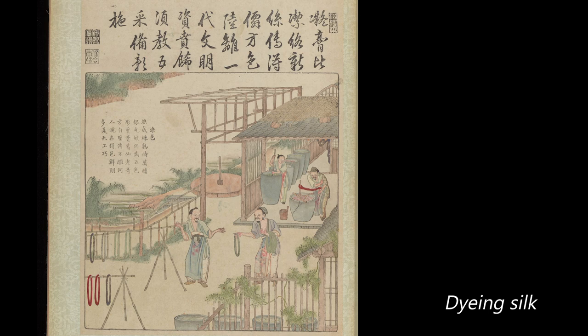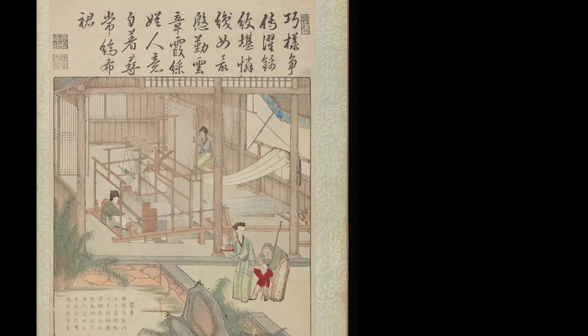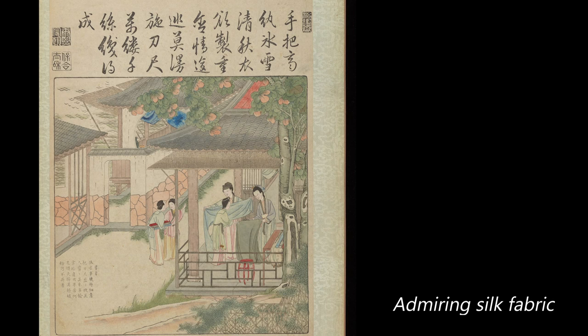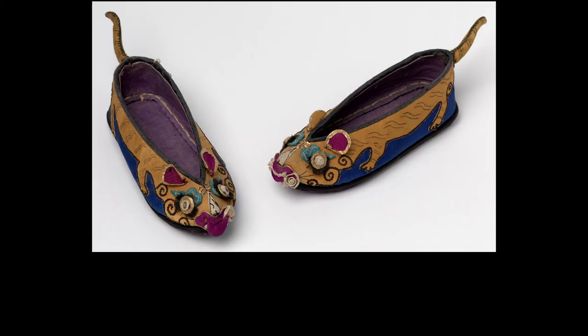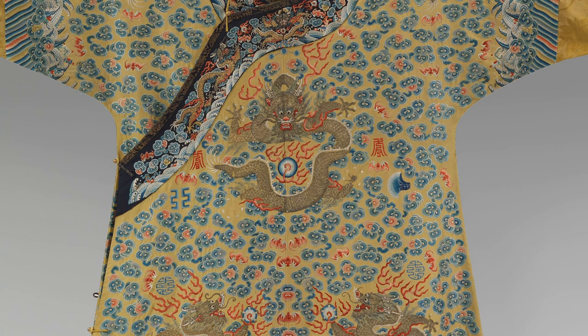Skeins of silk thread were dyed before being woven into cloth. While a loom operated by one woman was used to prepare simple woven fabrics, more complex pattern fabrics required a two-person loom. In the last illustrations, women are shown admiring the beautiful newly woven silk before it is brought to the tailor. Made into garments ranging from lucky children's shoes to lavishly embroidered imperial robes and traded far beyond its borders, Chinese silk reflected its prosperity.